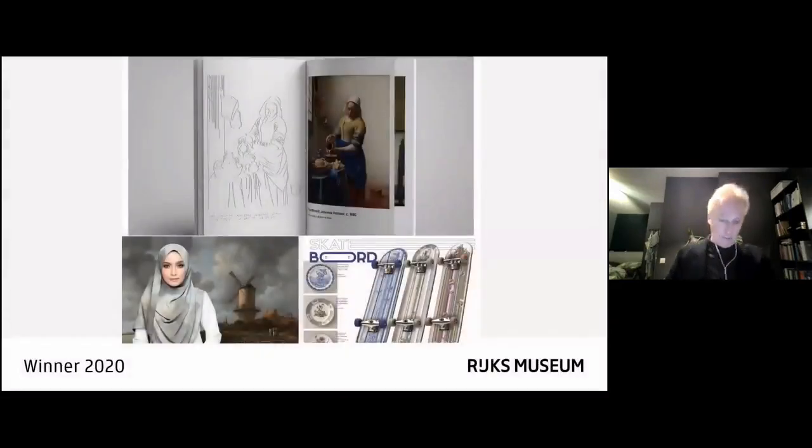So we had a lot of entries, I think more than 25,000 from all over the world. And the winners were a beautiful book, some beautiful skateboards, and the scarf concept. So you can see you can get very creative with our collection, and you're totally free to do anything you want with it.